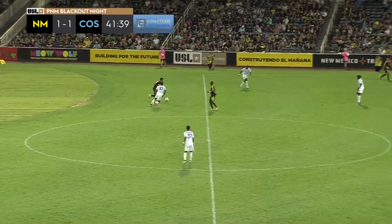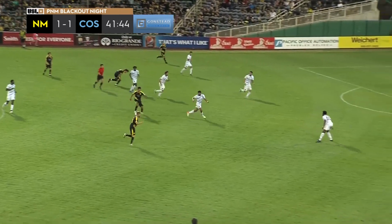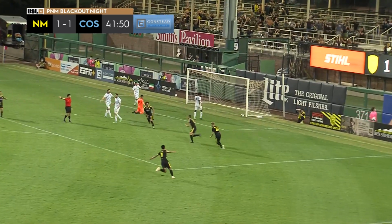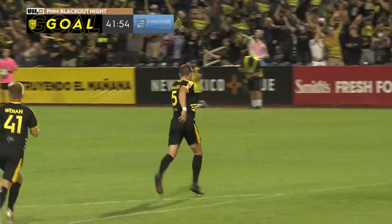Because he's opening up things in midfield. Here he is again on the ball again, and he can break pressure like this on the ball, which is a great weapon to have from deep. Beautiful through ball, finds Suggs, and Josh Suggs tucks it away. New Mexico United take the lead 2-1 here in the 42nd minute.